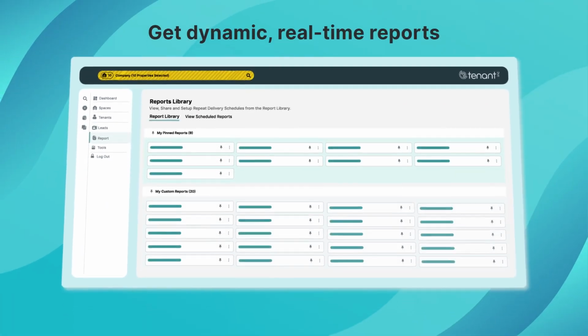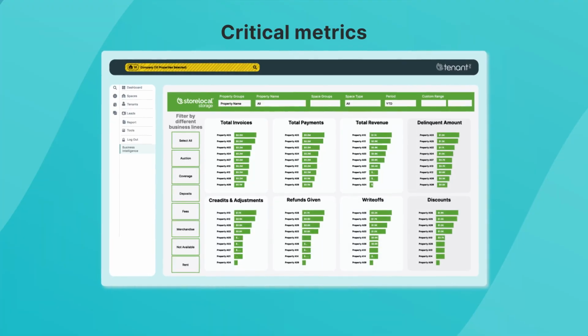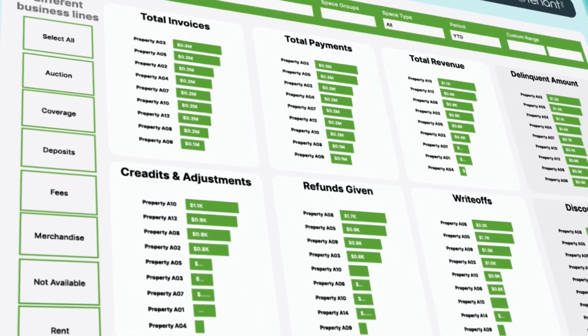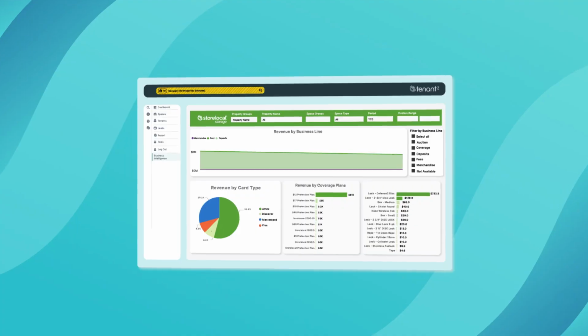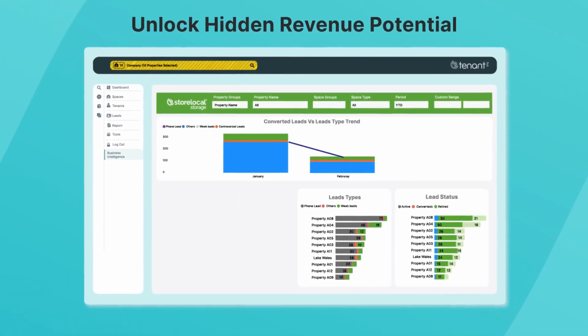Get dynamic, real-time reports, drill down into critical metrics, and gain a 360-degree view of your operation, all within one integrated solution. Unlock the power of your data to drive faster, smarter, and more profitable decisions with ease. With Tenant Inc., you can unlock hidden revenue potential and maximize untapped growth.